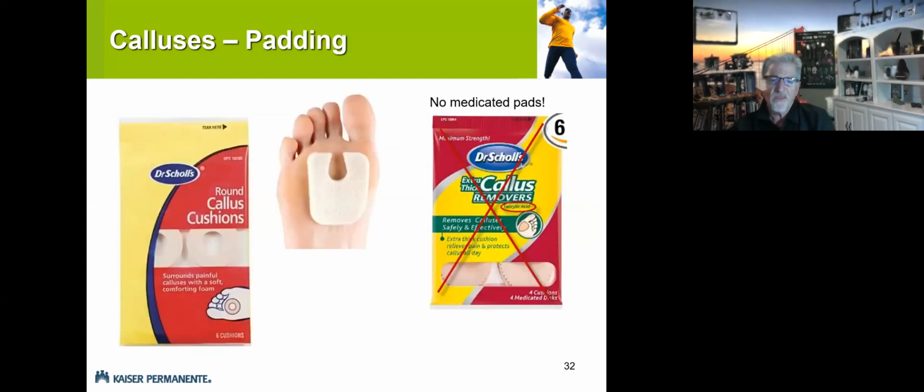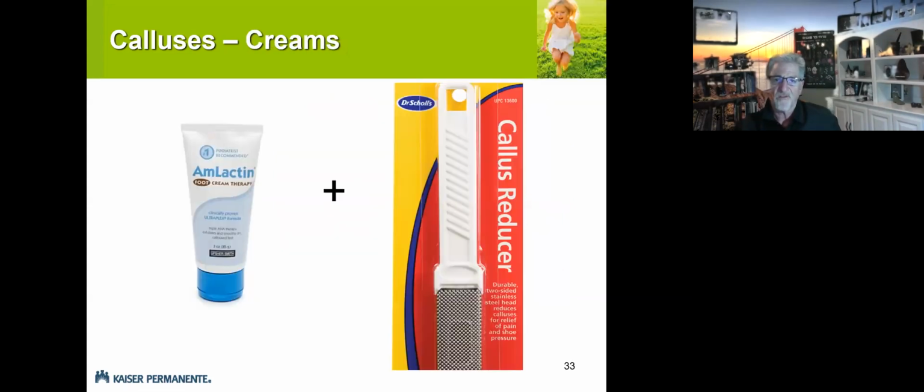You can pad the callus and try to take pressure off of it. So this is padding that builds up all around the callus. Try not to use pads with acids in them or corn removers. The corn removers are just basically acids. It's hard to control how much that acid eats into the skin, and that's not something that we really recommend, especially for diabetics.